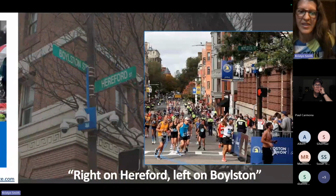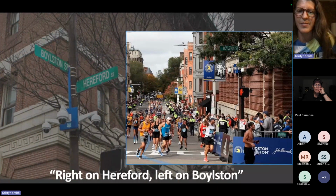This is the most famous turn of the course, and it is one of those that is just hugely exciting. The crowds here will be 6, 7 deep on the sidewalks, packed full. There's just a huge energy. Everybody knows when they make that turn, you'll be able to see the finish line all the way ahead of you. And it's a really dramatic moment.